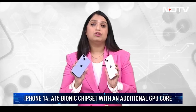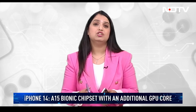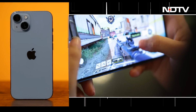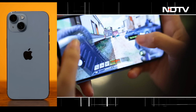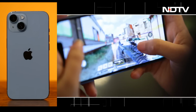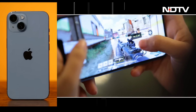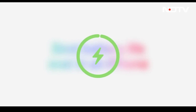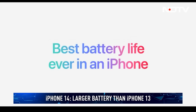So what's changed? Performance. Did you know that the iPhone 13 Pro and the iPhone 13 had very different versions of the A16 Bionic? Well, the iPhone 14 now gets the same iPhone 13 Pro variant that packs an additional GPU core for better graphics performance. That additional core helps the iPhone 14 maintain better frame rates in intensive games like Genshin Impact or Call of Duty. Keeping pace with the higher performance envelope is an ever so slightly larger battery on the iPhone 14.